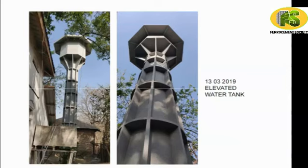People who are familiar with the cantonment might know that there used to be 24 hours water supply till very recently. But now in the last 3-4 years, the 24-hour water supply is not possible. And that's why they're having to do this exercise of building this water tank up here.